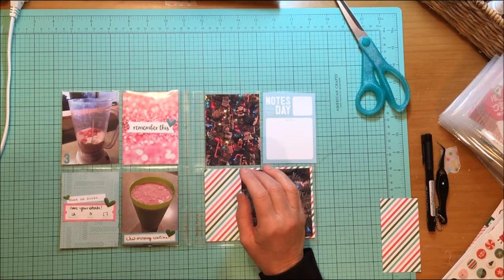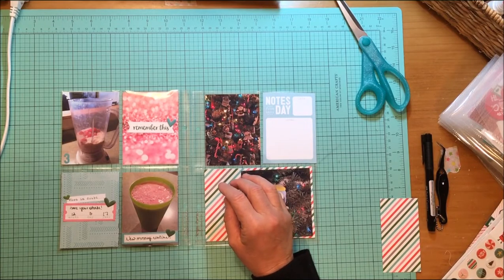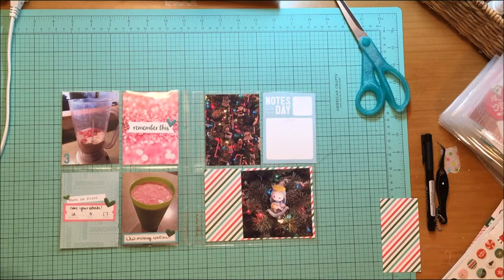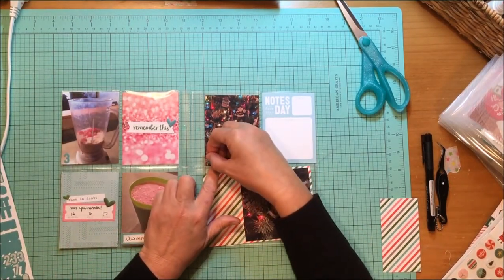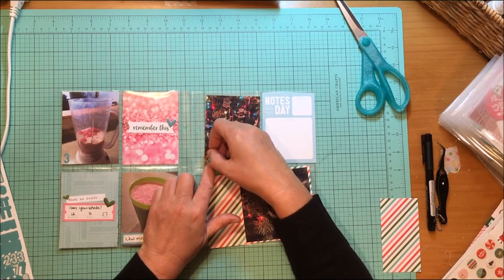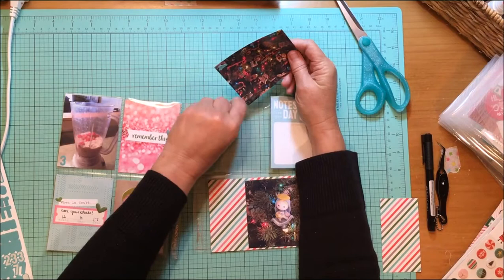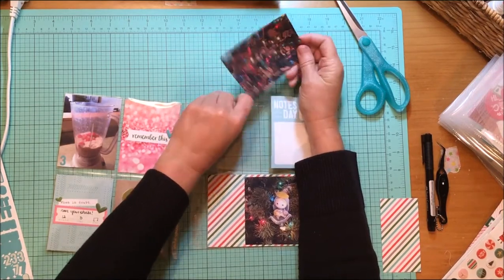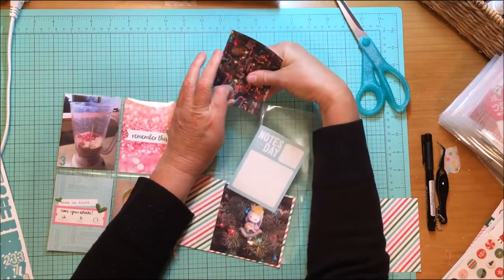So I think I'm going to go back to that sheet of letter stickers from yesterday, if I can find it. There we go. And I'm just going to grab that 4 that I didn't use. I'm going to add that 4 right to the corner of that photo. This photo is done. There's so much going on here that I think it's fine as it is.